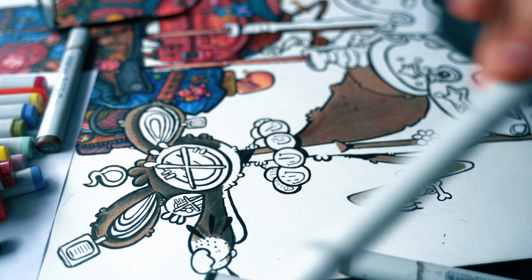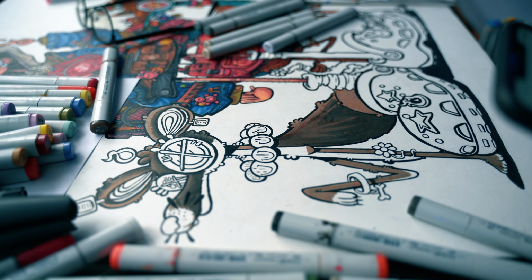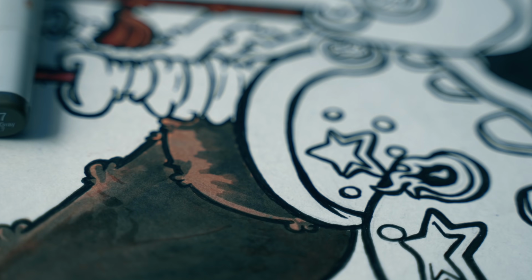Don't forget to test your colors in a separate piece of paper before using them. You don't wanna use green by accident, my brothers.